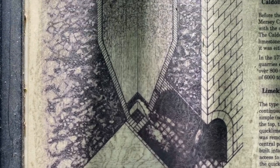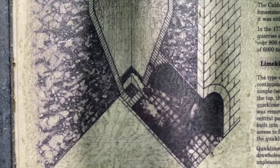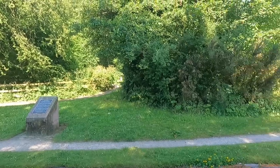Now, quicklime was an irritant, and shoveling it from the draw holes down at the bottom to the waiting boats was a very, very unpleasant task, handling this awful material.